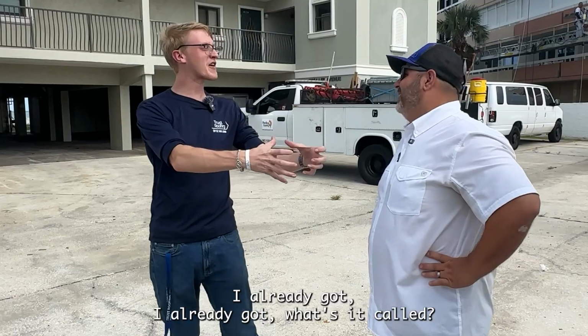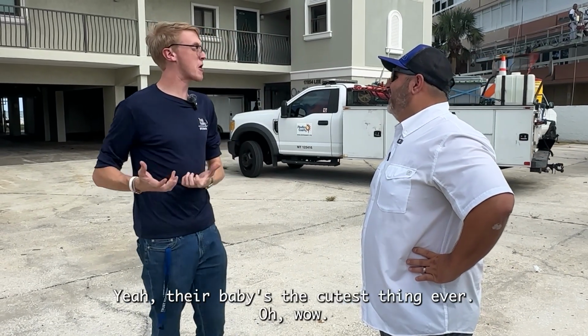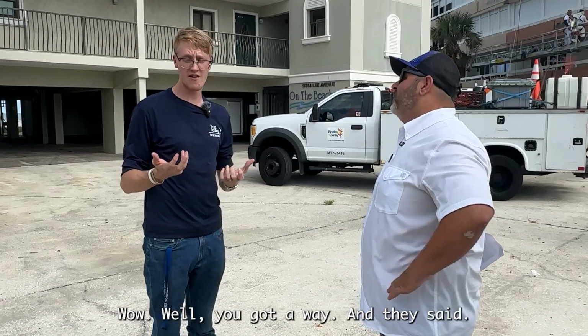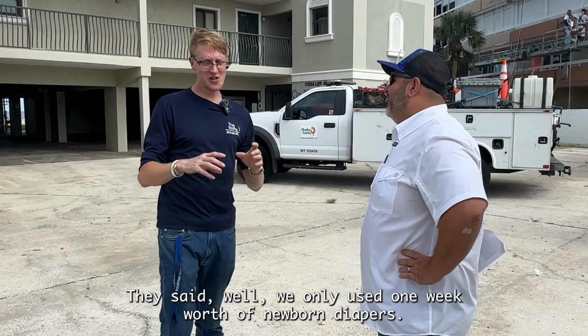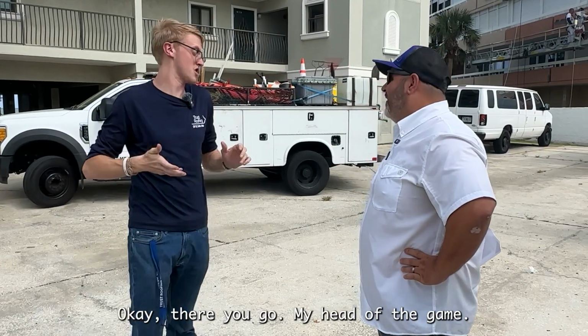I already got newborn diapers from Maggie and Jared. I went over, I saw their baby. Their baby's the cutest thing ever. They said, well, we only used one week's worth of newborn diapers. He got so big, so we already have an extra box. So I got an extra box. Hey, there you go. So my newborn diapers are covered. You're already ahead of the game.